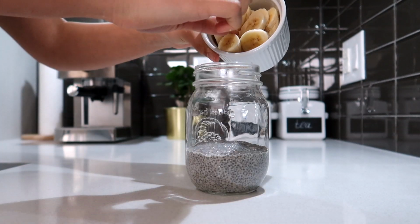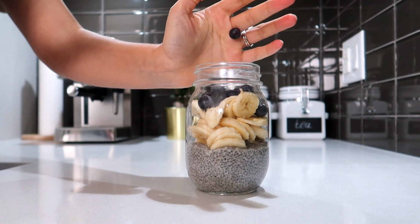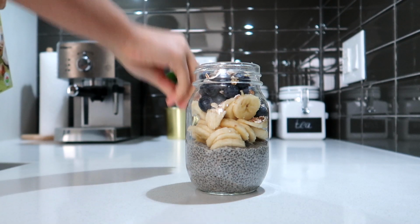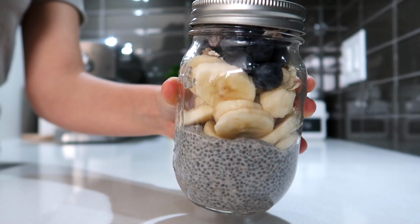Then I add bananas and blueberries or any other berries, depending on what I have. And I love to add a little bit of granola for some extra crunchiness. I love to put it in a mason jar. It's so beautiful and it looks so appetizing.